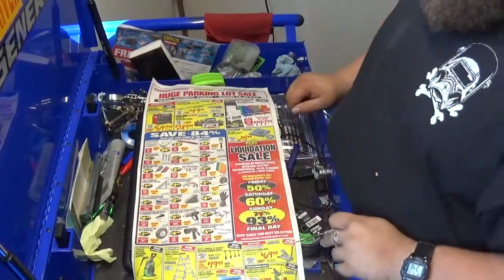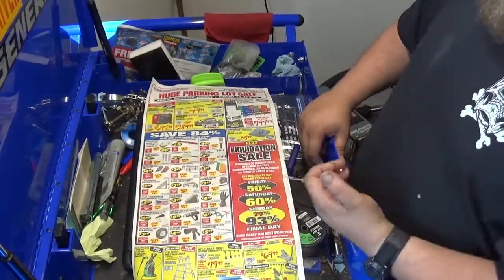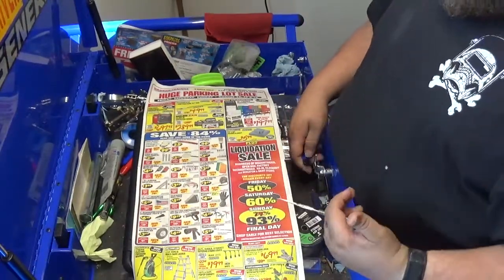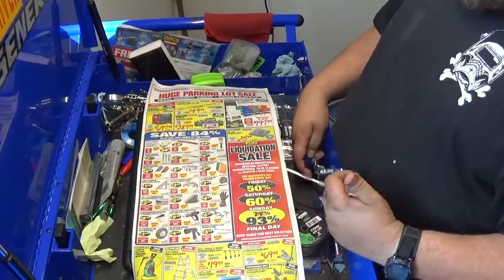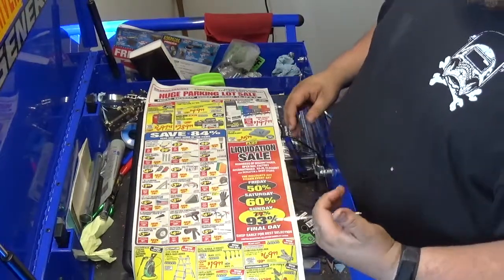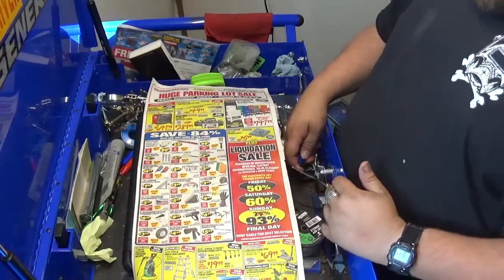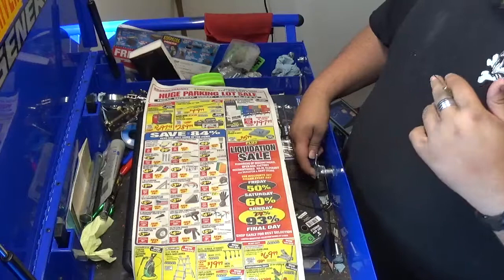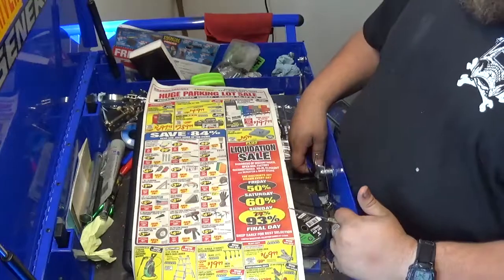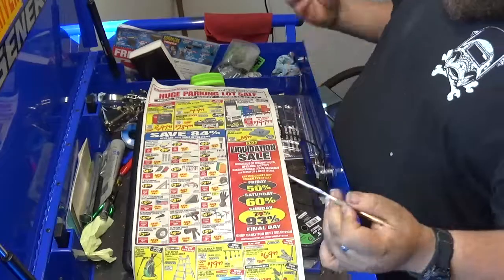And sure, you're probably not going to use the SAE that much, but the metric you will, because everything's going metric nowadays. The only industry that I can think of off the top of my head that really uses SAE fasteners anymore is the marine industry. Everybody else has practically went to metric, whether it's agricultural, automotive, furniture. It's pretty much all metric now, so keep that in mind.